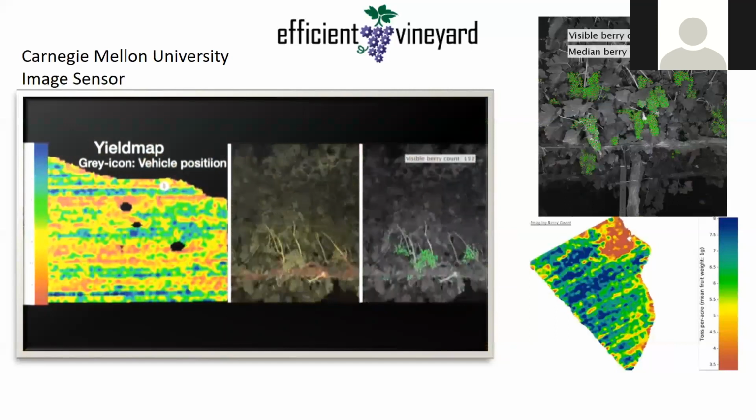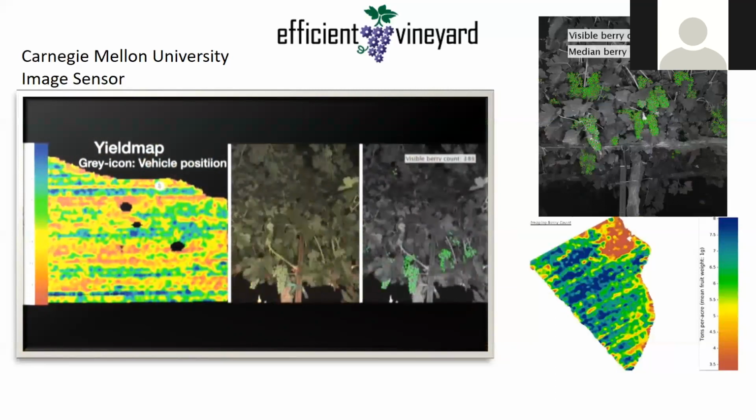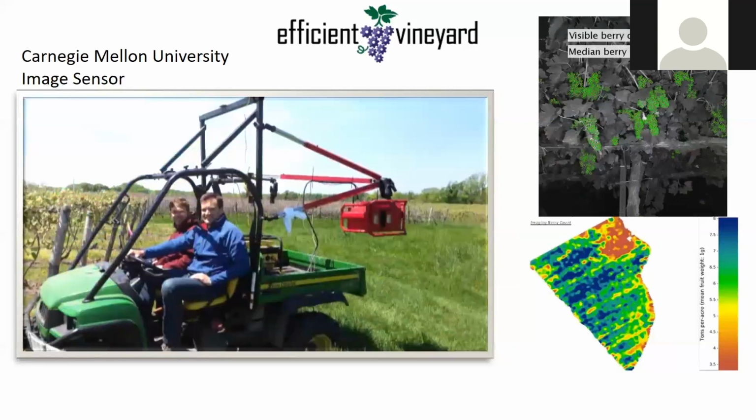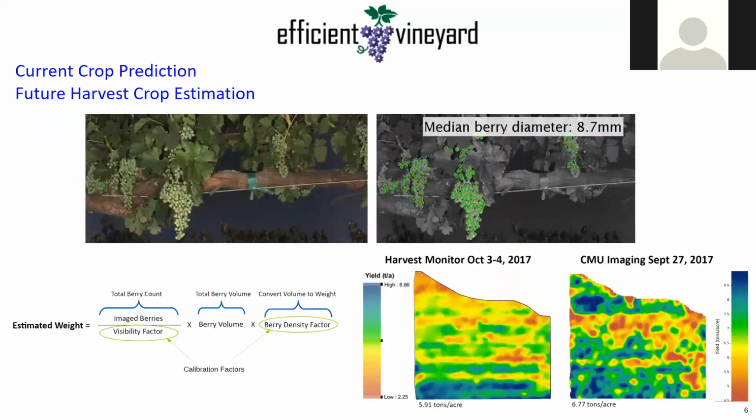So again, this is what it's taking a picture of. This is what it is going through its algorithms to count the fruit that's there. And then it's developing a spatial map of berry count across that vineyard. And then we validate that with yield monitors. I'll talk about that in a second. So here's their CMU imaging of berry count in that vineyard. And then the harvest yield monitor, this is what we get off of the yield monitor. And we try to look at the relationship between those two and see how close they match.